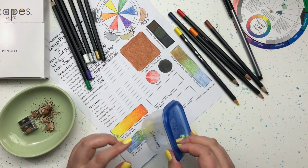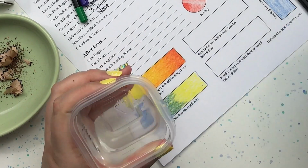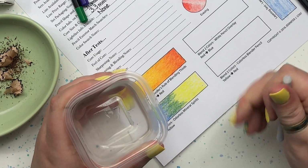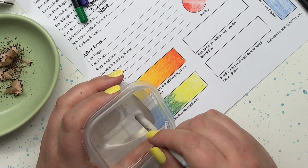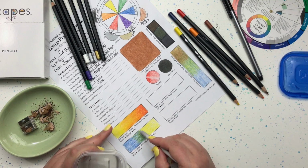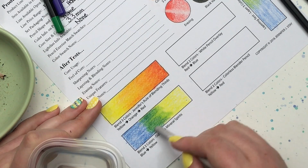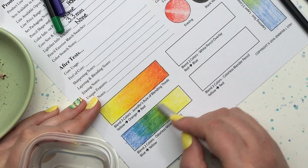And then this is just some odorless mineral spirits that I've poured off into a small container. This is no special brand. Some people know it by Gamsol. And then this is just a blending stub, and I soak it in there and pick some up. What this does is it breaks down the wax or the oils that is the carrier and leaves behind the pigments of the pencil.